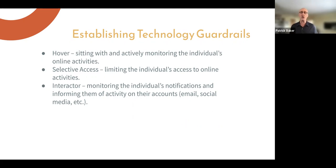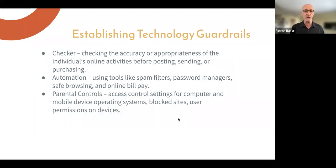Another method is what's called the interactor, where basically you've taken over monitoring the individual's notifications, whether it's through email notifications or social media notifications, and then you actively inform them in some manner, call them on the phone, walk down the hall and let them know, hey, your grandson just posted some really cool pictures on Facebook. You ought to go check those out. So essentially, taking over that monitoring function as far as one's personal notifications are concerned. Again, this is, I think, a bit on the extreme end, but something to consider.